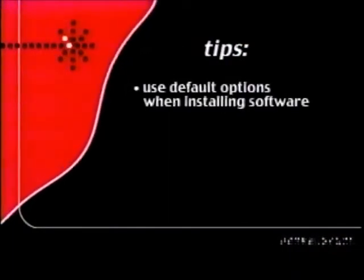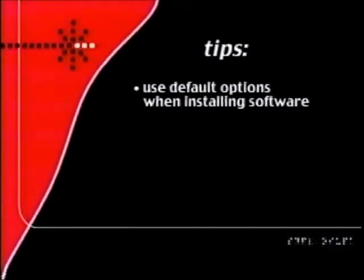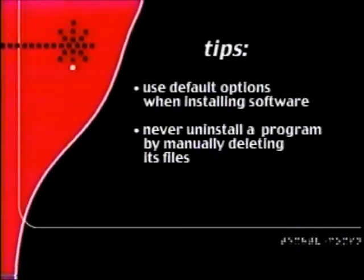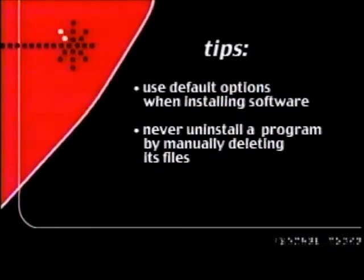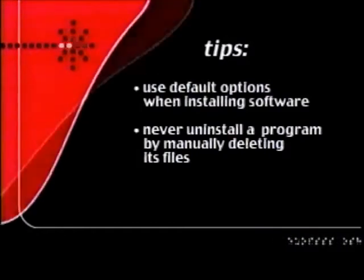Now you shouldn't have any problems here, really, but here are some reminders for installing, uninstalling, and running programs safely. First of all, when you install a program, if you're not sure about everything, just say yes to the default options of a program's install wizard. They generally will not steer you wrong. Don't manually uninstall a program by deleting the files. Don't ever, ever do that. Uninstall the program through the control panel's add or remove programs.